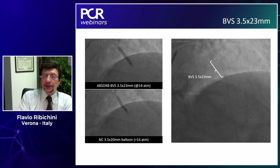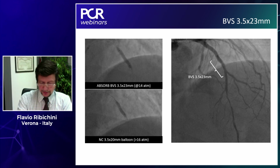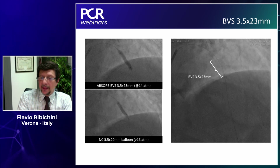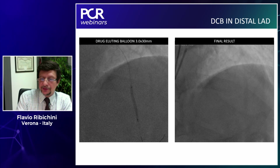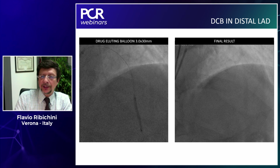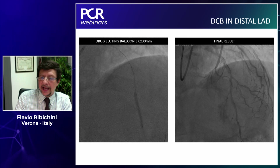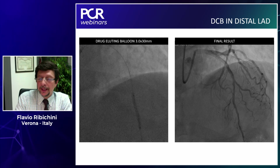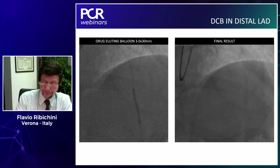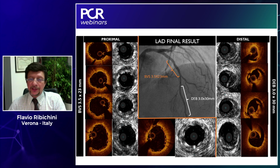At that time, the patient got an absorbable stent 3.5 by 23 in the proximal part of the vessel, and the flow now is normal. But again, you see that the distal LAD is diffusely diseased, and this we treated with a drug-eluting balloon. This is a 30 millimeter, and immediately after, even after the removal of the wire, the angiography is very nice. This is a good example of a nice angiographic result.